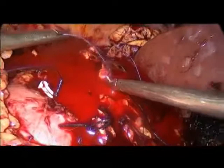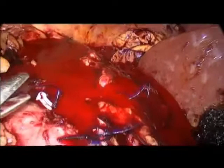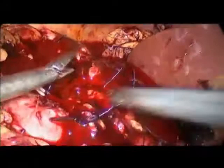Typically not. The question Vito is asking is, we don't put bolsters anymore. The answer is typically not. We don't feel the need to do it. In this case, we probably will, just because it's a nice boat-shaped defect, literally begging for it.